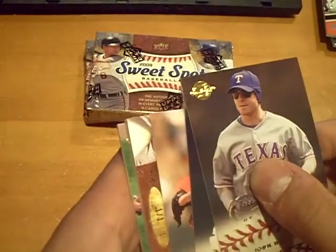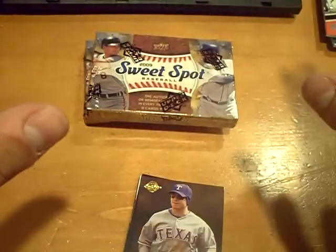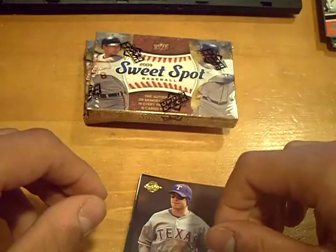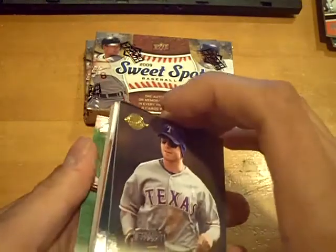Oh, holy shit, guys. Oh my god. I did not see who it is. It's numbered 1 out of 1, guys. It's numbered 1 out of 1. It's a sweet spot. It's a 1 of 1 sweet spot. I did not see the player.